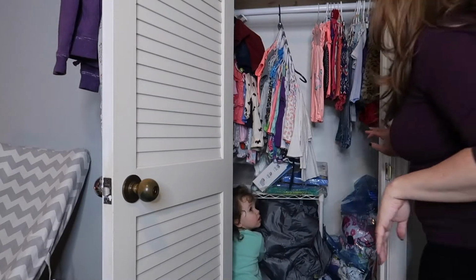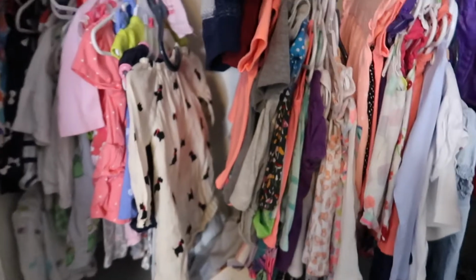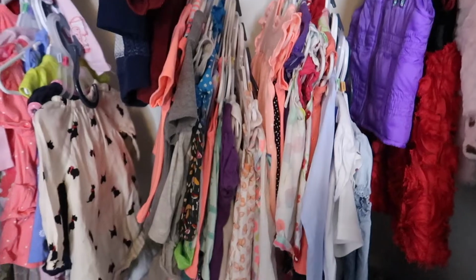You're helping mommy? Are you gonna help mommy do your closet? Doesn't look as aesthetically pleasing as I would like, but gets the job done.